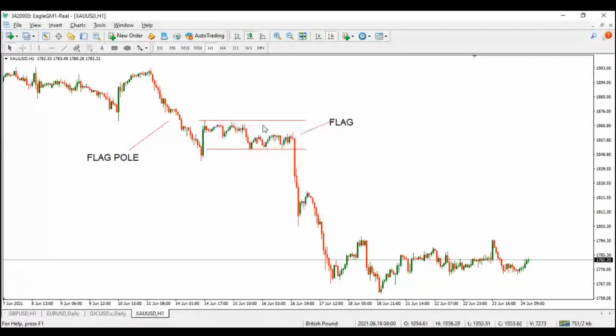So the flag has to break down. Do you see it now? Has to come down. That's just it. BEAR is the spelling of the bear. BULL is the spelling for the bull.